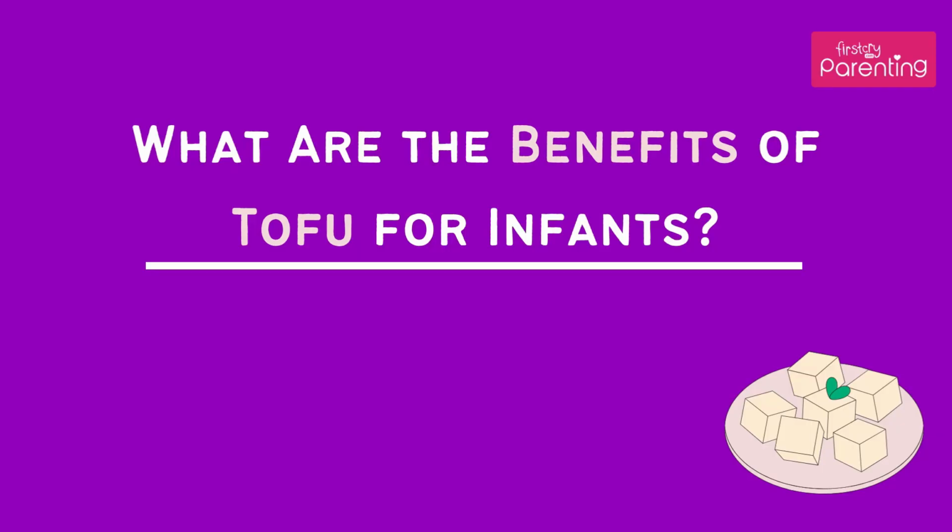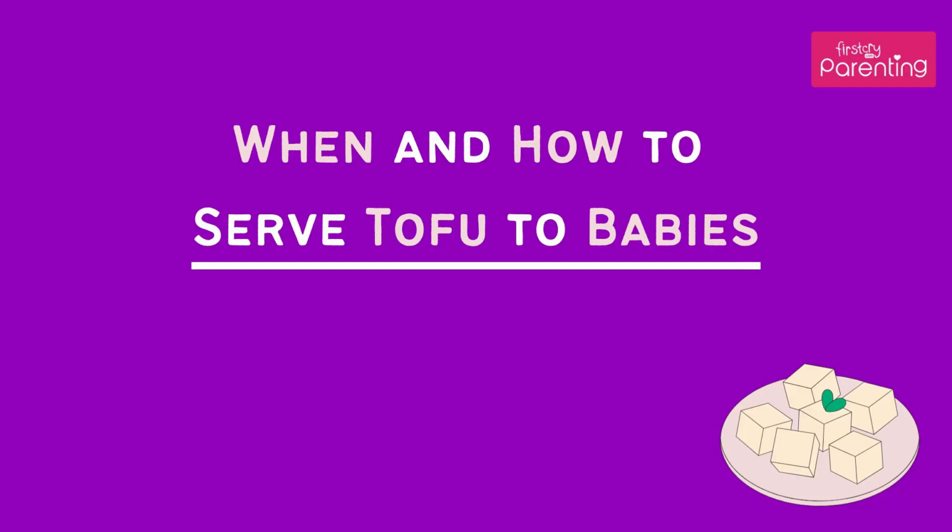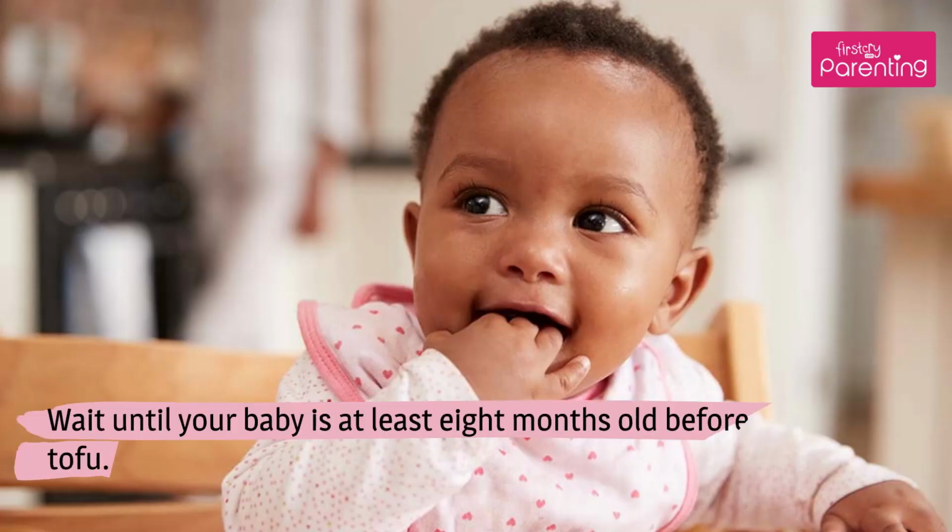What are the benefits of tofu for infants? Tofu is loaded with protein, iron, calcium, dietary fiber, and other nutrients. When and how to serve tofu to babies. Wait until your baby is at least 8 months old before giving them tofu.